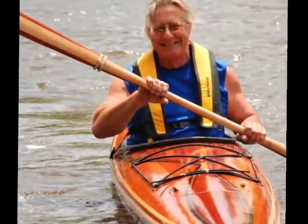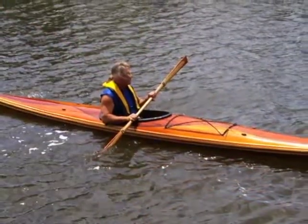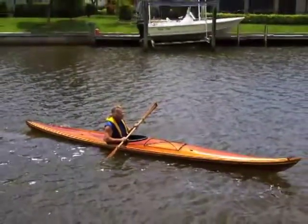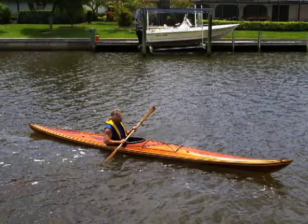So you have a pretty good amount of storage. This particular design can hold about 100 pounds of materials. It's rated for 300 pounds, passenger and load. Well, terrific. And what's the overall weight? Overall weight of this is about 65 pounds. The length is 18 feet 6 inches, and it's 22.5 inches wide.